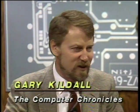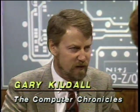With us now are Michael Miller, executive editor of InfoWorld, and next to Mike is Eric Alderman, a computer columnist and a word processing expert. Mike, it seems like there's all sorts of different word processors around now. How does the marketplace split up for word processors?